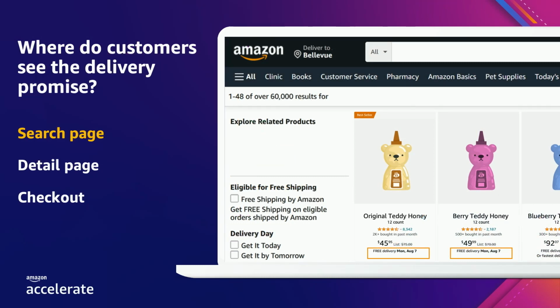So where do customers see the delivery promise? It is present from the start to the end of their journey shopping on Amazon. They'll start with their search page, they type in the product they're looking for, and they're going to see immediately a list of products that might fit their search requirement, and they're going to see a date or a date range for when they can get their product. So it starts right at the beginning from their search page.